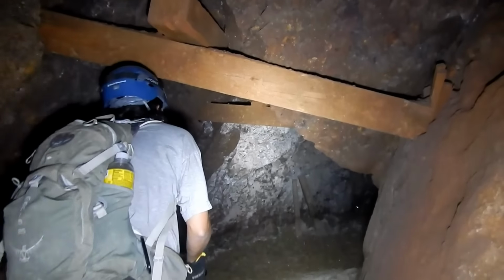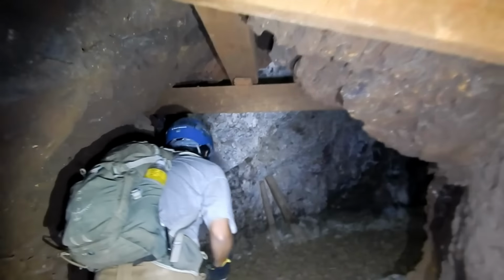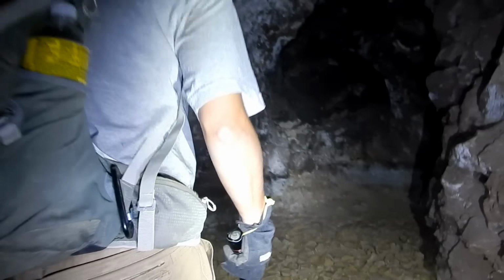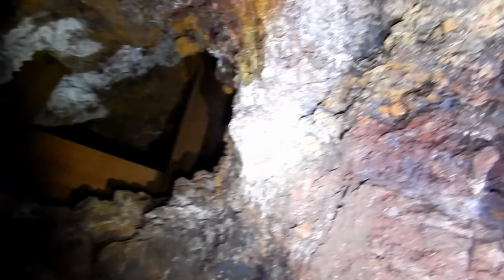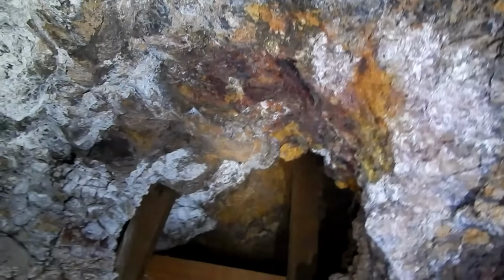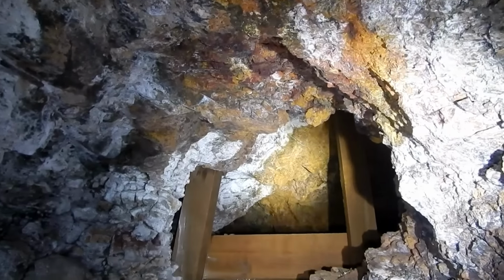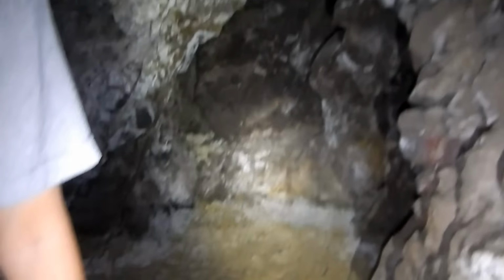We got to a place we could stand up finally, although we're going to have to hunch over again to go further on. But this is just a short little... Go ahead. I already looked in here. It's kind of an interesting little vein. There's some nice colors and a little bit of a stope up there. And some white calcite or something.